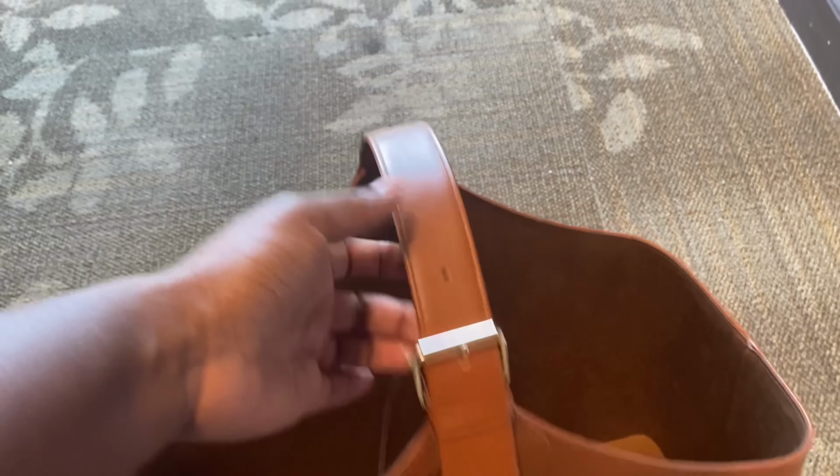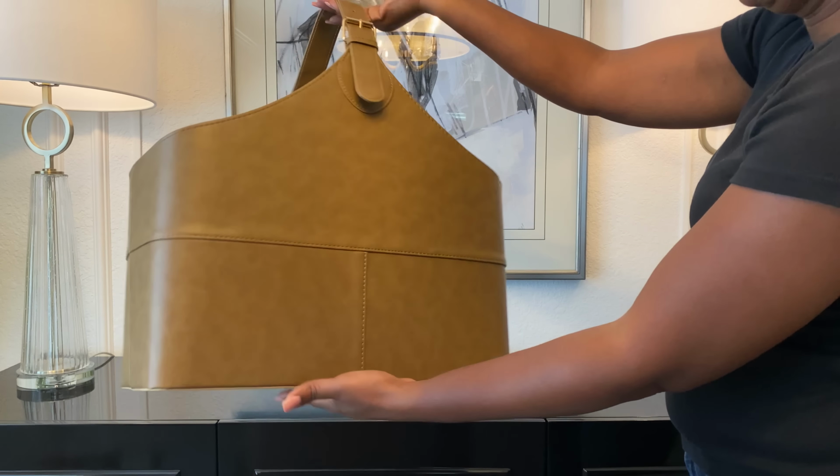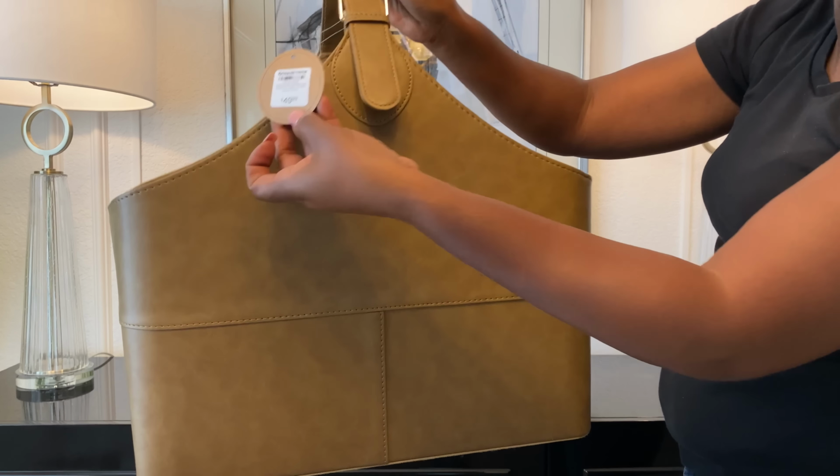So I also picked up this faux leather tote. I thought this was really unique. I just love the detail on it. This tote looks really high end. I love the brass detail that it has on the buckle. And like I said, this was $49.99. This would make a good thing to store some magazines. You can use it to store firewood, or I'm going to use it to store my throw blankets for the fall. So I thought that was really cute.